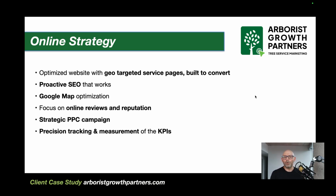We tried to get more Google reviews and increase the Google review velocity to close that gap between us and our competition, or extend the gap between our competition. And we also kept up with the pay-per-click campaign, strategically working on the campaign to improve things. Most important as well is making sure you're tracking and measuring the right KPIs.